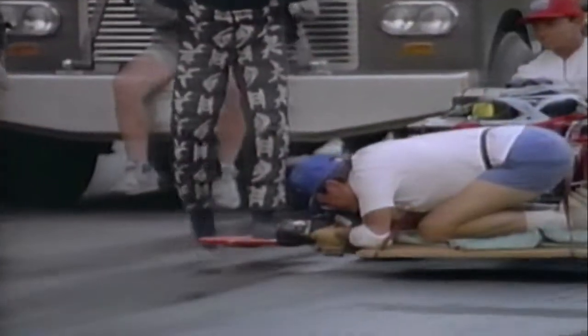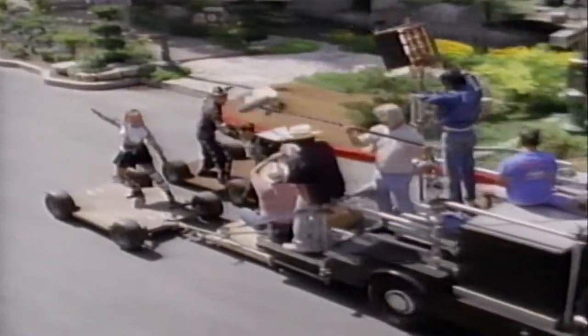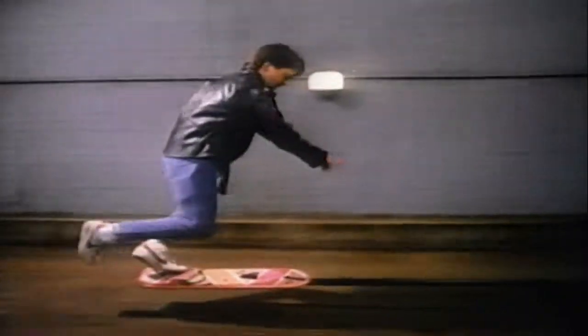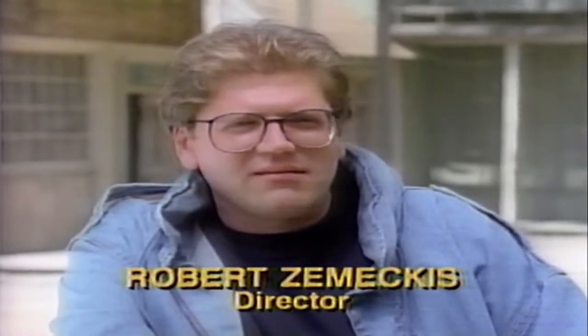Yeah, exactly. And finally, some very creative camera rigs, all to create the illusion of flight. The film is actually a combination of different special effects techniques, whether it was high-tech, low-tech, physical effect, or an optical effect. Just about every type of special effect known to man was used in making the hoverboards fly.